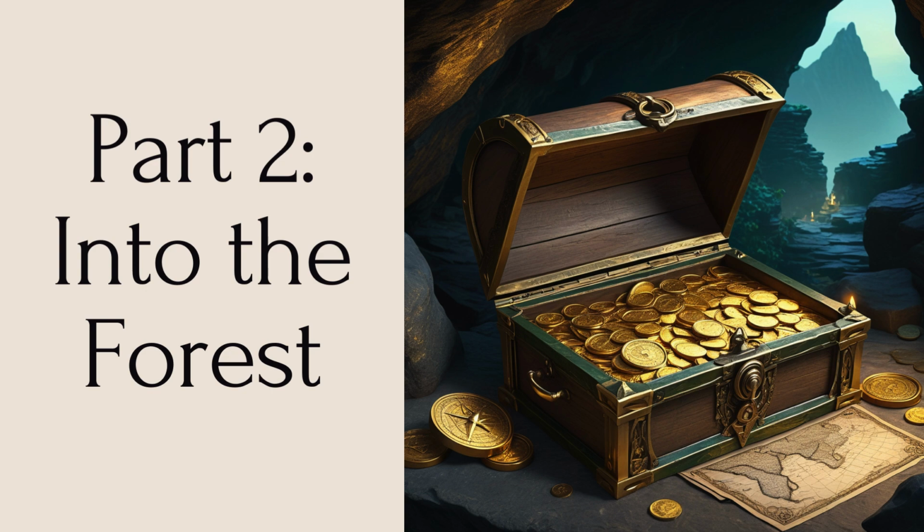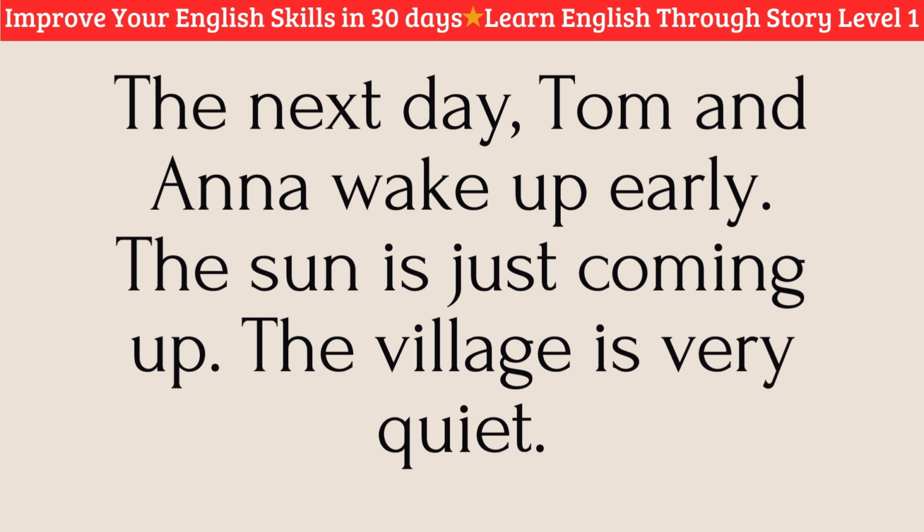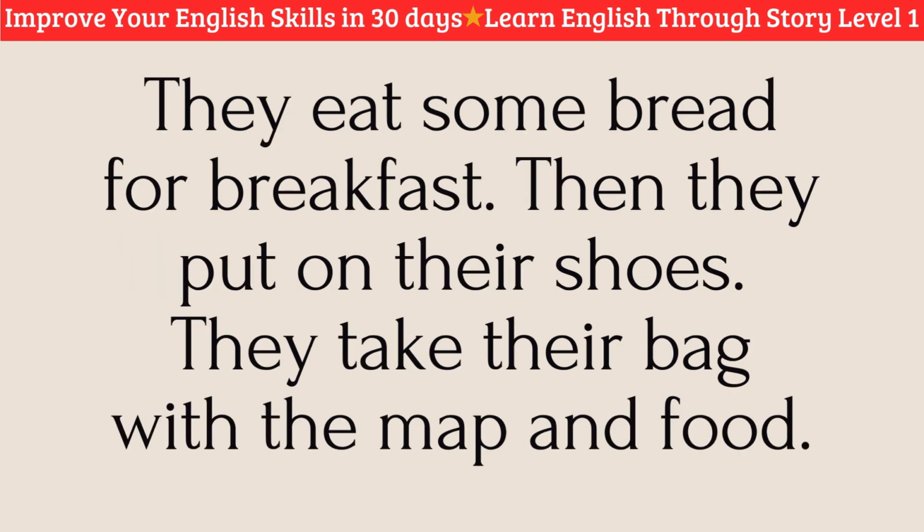Part 2. Into the forest. The next day, Tom and Anna wake up early. The sun is just coming up. The village is very quiet. They eat some bread for breakfast. Then they put on their shoes. They take their bag with the map and food.